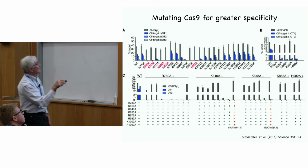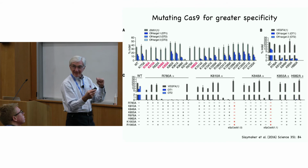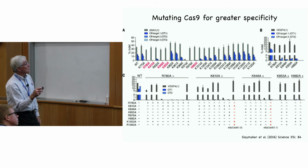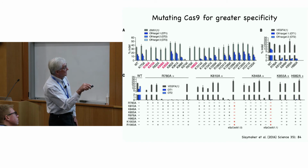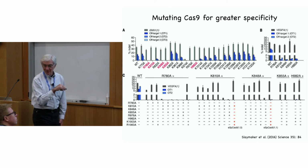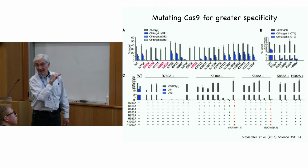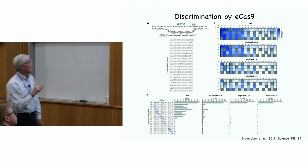And they then began combining these mutations. They're substitutions of alanine, an uncharged amino acid, for positively charged lysines or arginines. And they eventually came up with enhanced Streptococcus pyogenes Cas9 1.1, which has 3 of these substitutions and shows very high cleavage at the design target and very little at the secondary sites. So that's a way to enhance specificity.